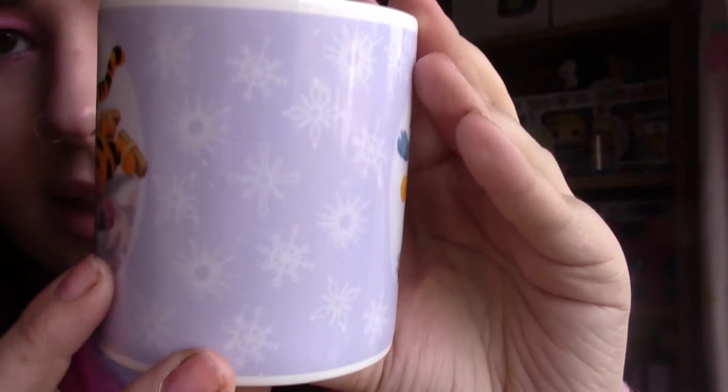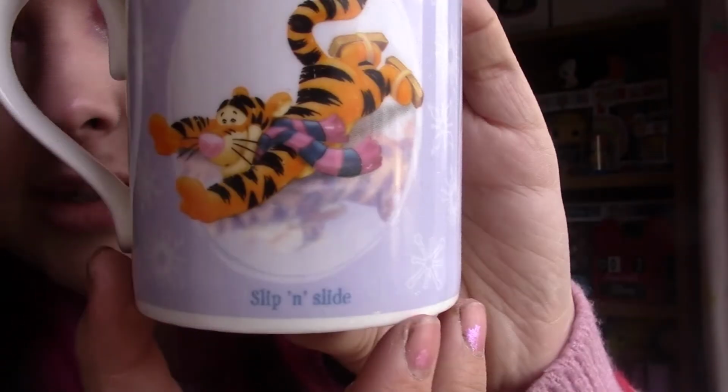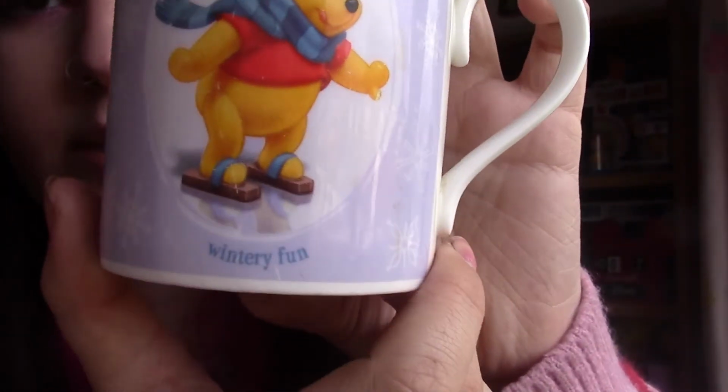And you can just see there, it's got a faint snowflake pattern on a purple background. Oh yeah, don't know if you can see that. Under it says slip and slide, and under Pooh it says wintry fun. As I said, I got this from my local charity shop.